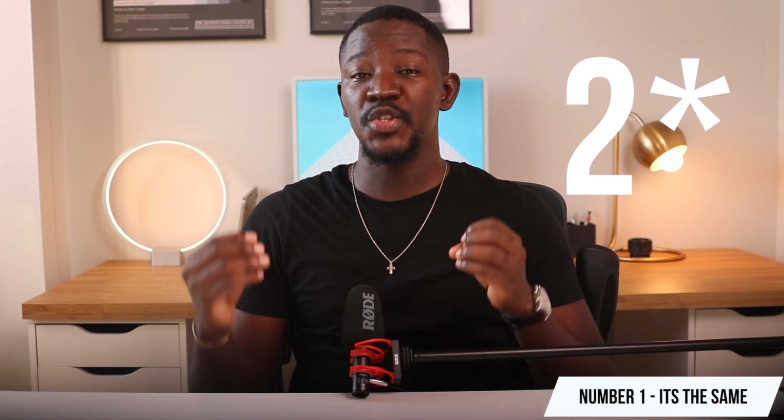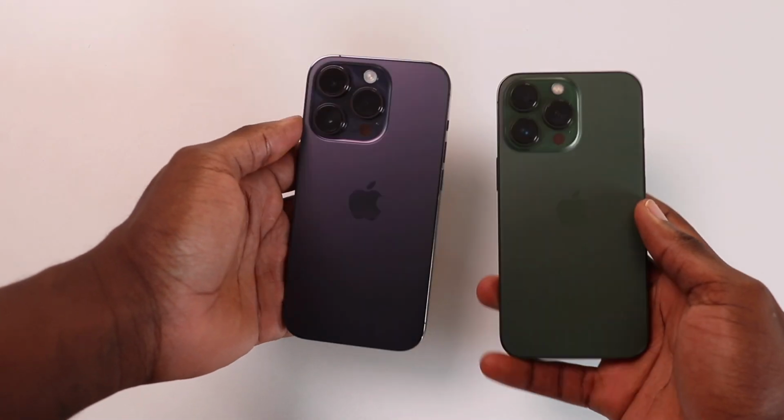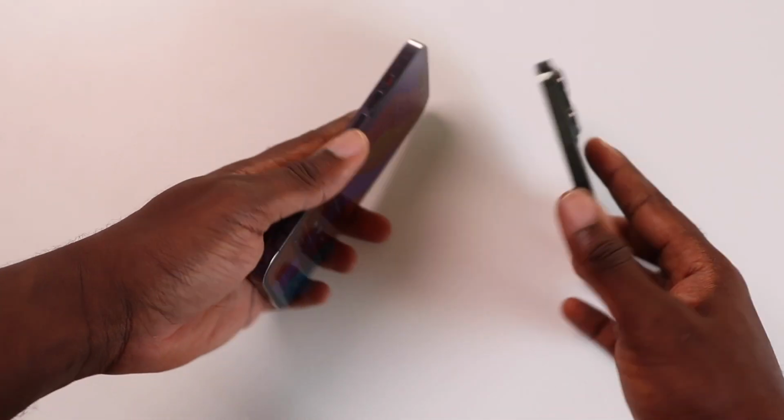Now, the 3 reasons to not buy the iPhone 14 Pro. The first is the fact that it looks exactly the same as the 13 Pro and the 12 Pro, if we're being honest. Now, the buttons are in the same location, it is the same stainless steel frame. The iPhone 14 Pro is wider though, but if you pick it up, it is the same experience, the same feeling. Everything is literally the same.